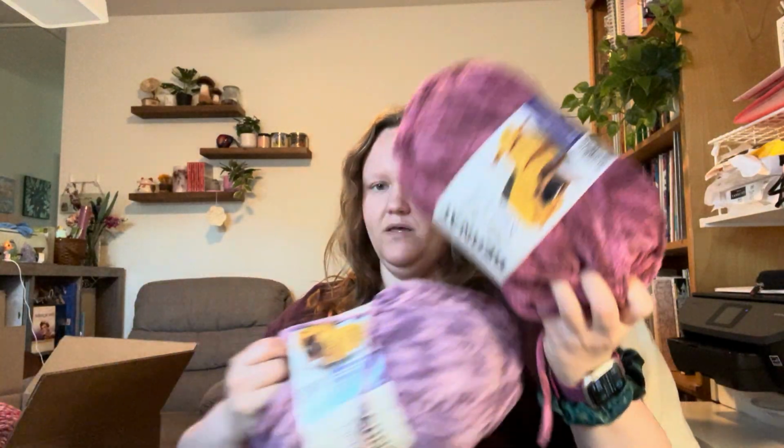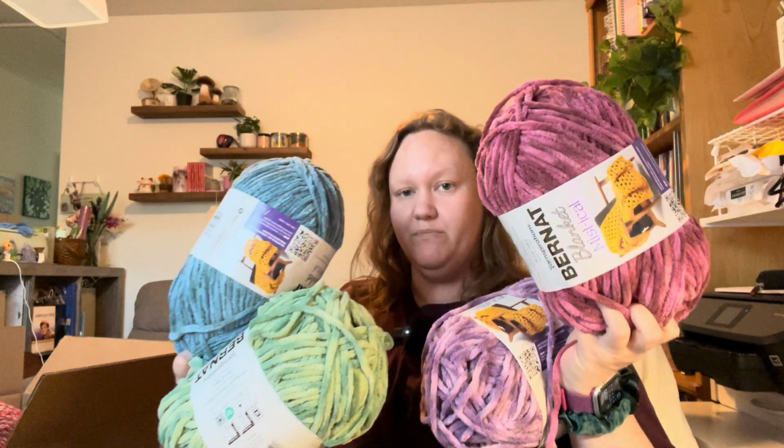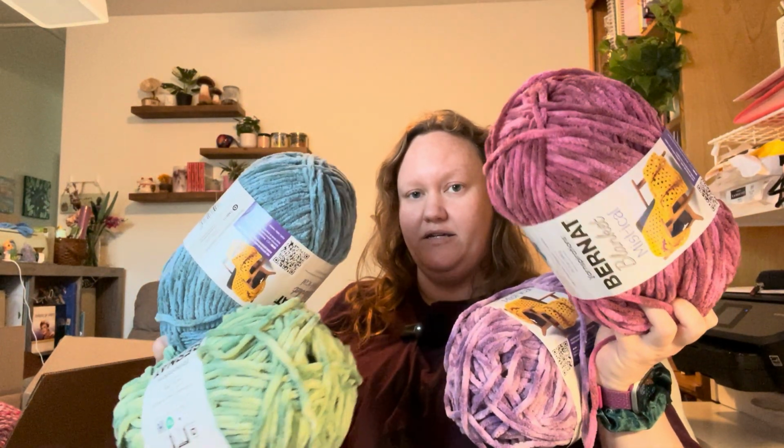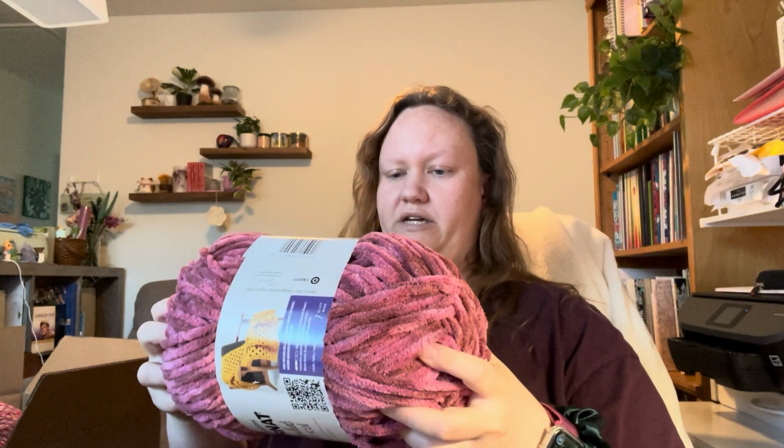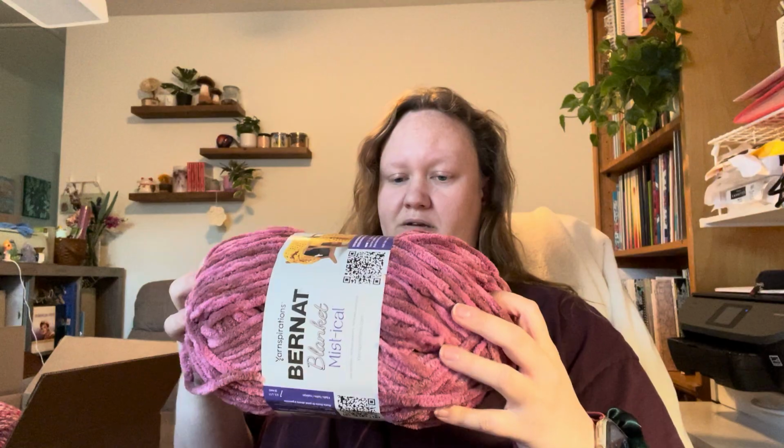I'm going to start making scrunchies for my Etsy store. And I got these Bernat Blanket Mysticals. There's 4 of them. There's more colors than this. I only got 4. This is berry.